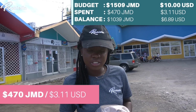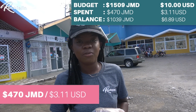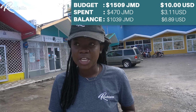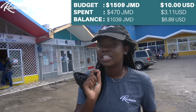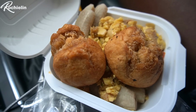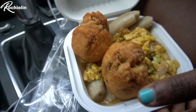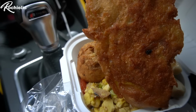So I just made the first stop. It probably shouldn't have been the first one that I bought, but anyways, I did it. I spent 470 Jamaican dollars, which is a pretty big dent into my $1,500 budget. But it's always important to get a good, healthy breakfast, and that's what I did. So I got ackee and saltfish, which is Jamaica's national dish, along with boiled food, and I also got saltfish fritters.